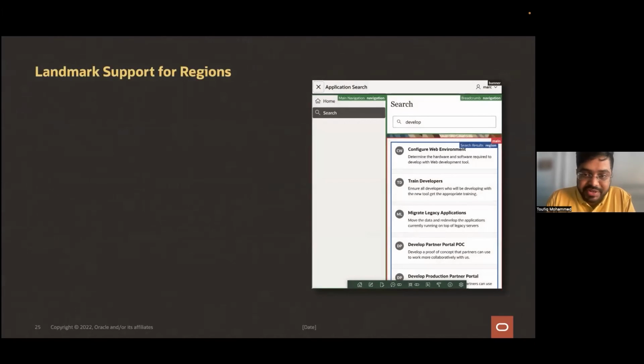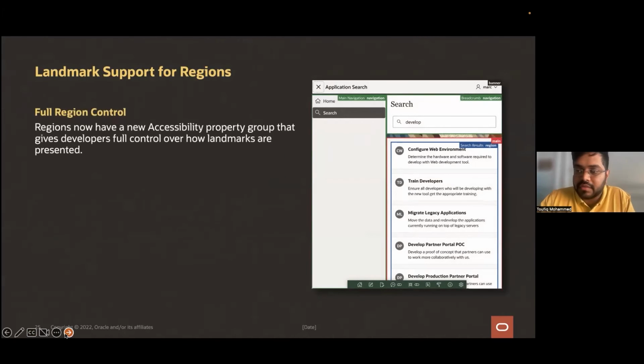Coming to developer experience, the first one is landmark support. So under landmark support, we have provided a way for developers to declaratively specify what is a landmark role they want to have for a given region. In the earlier versions, this was only possible via template updates. So if you want to provide a landmark to a given region, you have to go and modify the template. But now in Apex 22.2, you can declaratively define what is the landmark role you want to specify to a given region.